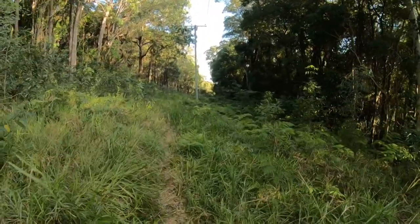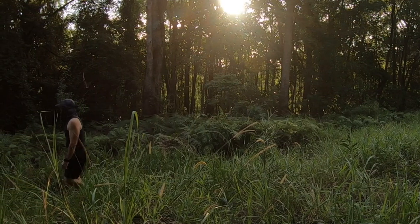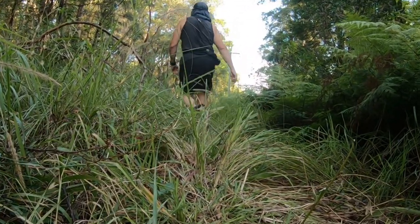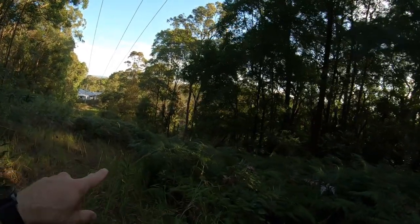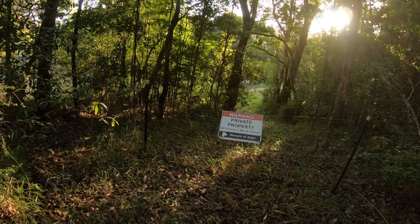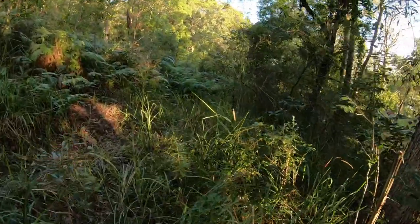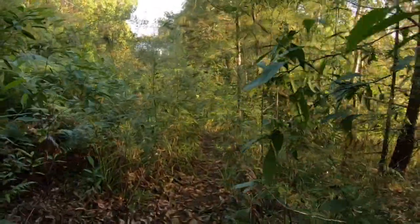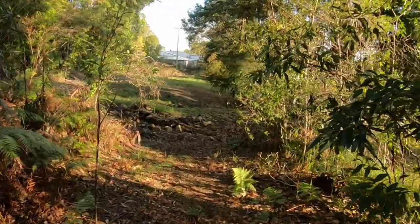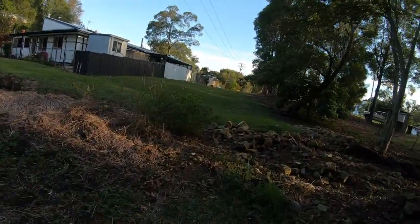All right, starting to get a bit eerie now. Okay, so I can see a bit of road down there, which is promising. Private property, no worries, can't go that way. Let's try going this way. Just coming out the back end.